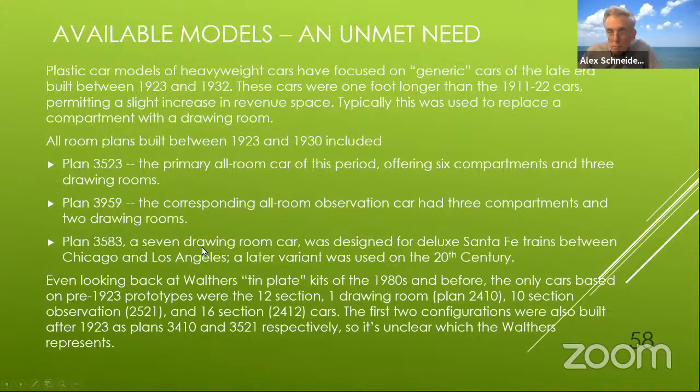Lastly, Plan 3583 was a seven drawing room car. It was designed initially for Santa Fe trains between Chicago and Los Angeles and later applied to the 20th Century Limited. Now, even if you look back at the Walthers tinplate kits of the 1980s, the only cars available based on pre-1923 prototypes were various cars having sections.